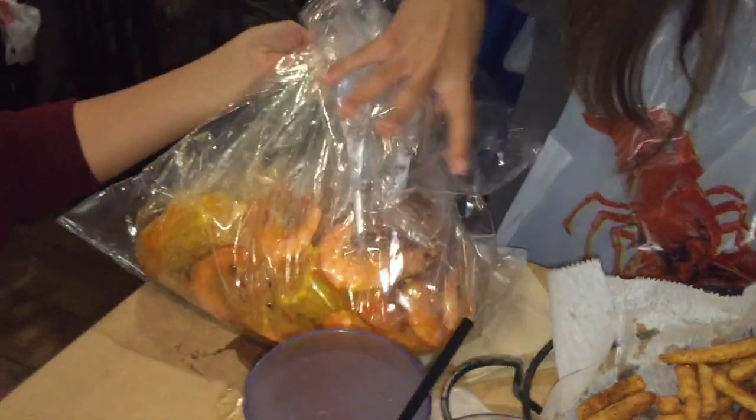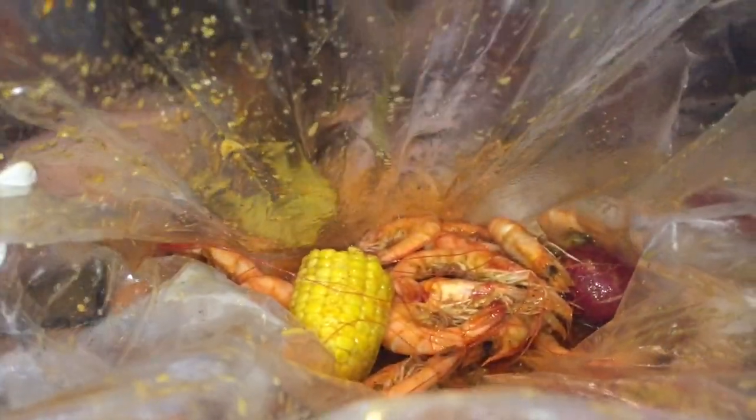So this is what we got. Pretty much everything in there. All shrimp. All 2 pounds. See that? 2 pounds of shrimp? See that potato? What'd you get? The 1 pound of shrimp. 1 pound of shrimp? Cajun. Put it in there. Goodness. All right, let's get in the bag.